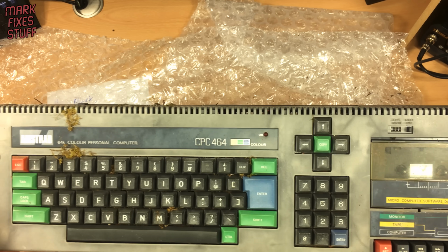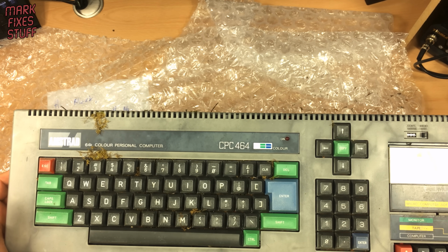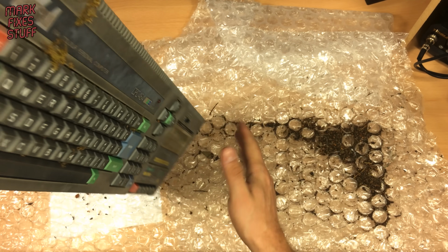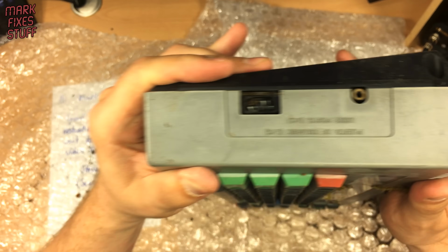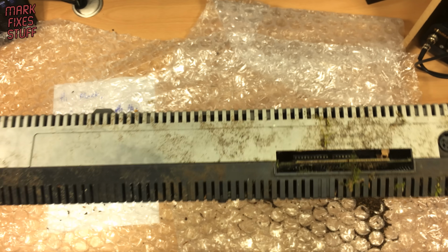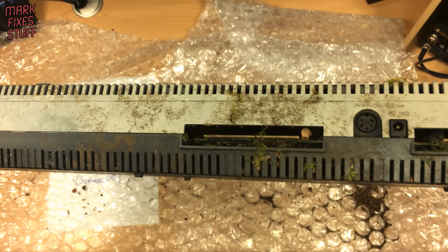That's going to need a new keyboard. But it's going to be interesting to open it up. So I think what we'll do is, there's the side. Just want to have a look through the back. Jesus. So he's obviously had to dig it out a little bit.